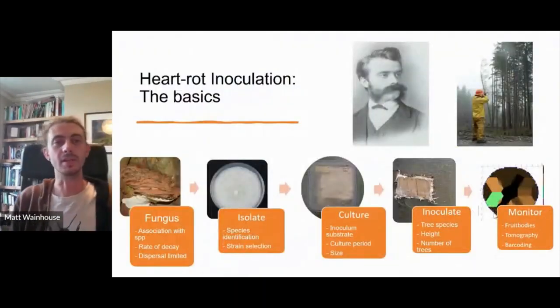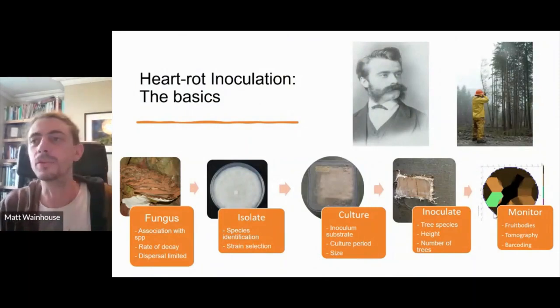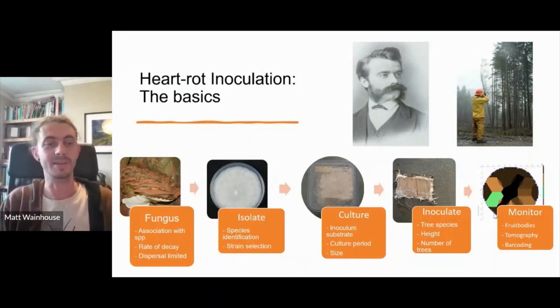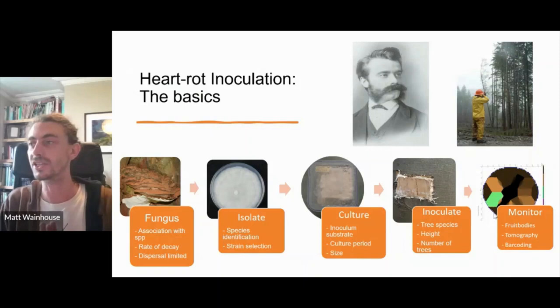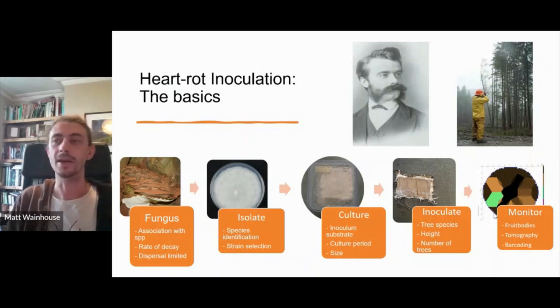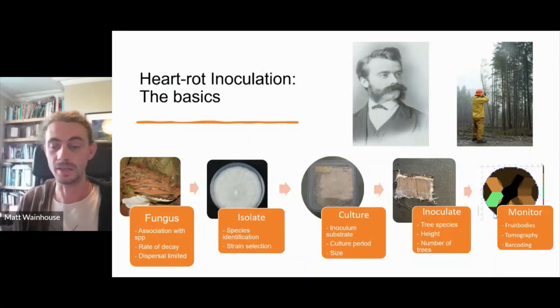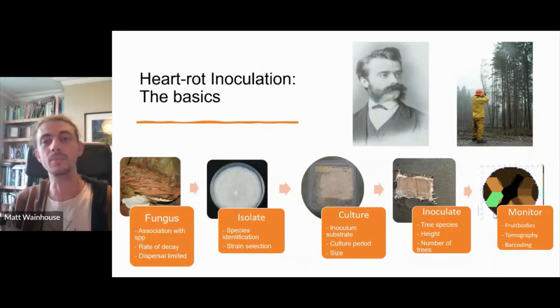And so one of these tools is heart rot inoculation, and that's a bit that we've been working on in Cardiff. And I feel a little bit fraudulent, I guess, talking about heart rot inoculation in a session about new tools and innovation, because I don't think it's particularly innovative, and it's certainly not a new tool. The moustachioed hipster you can see in the picture there is Robert Hartig, one of the fathers of modern mycology, and he was inoculating trees with fungi 140 years ago. So there is a little bit of a precedent in what we're doing.